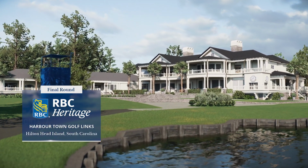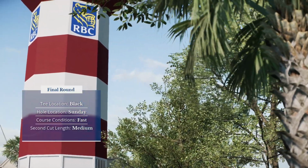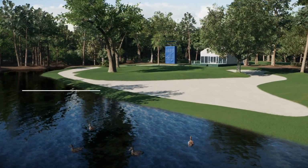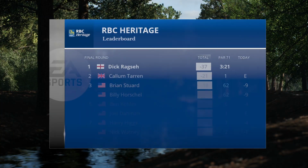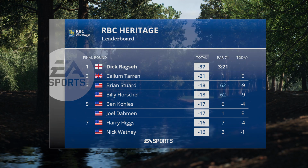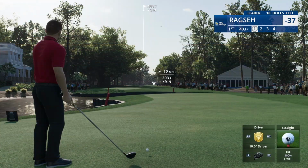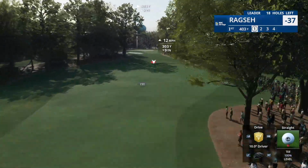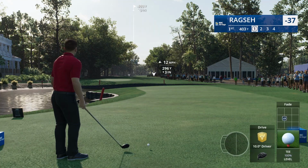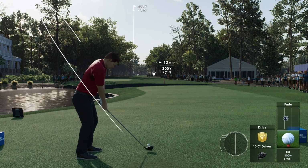EA Sports and the PGA Tour so proud to present the season-long race for the FedEx Cup. From the beachside town of Hilton Head and Harbour Town Golf Links, it's final round coverage of the RBC Heritage. What a week and weekend this has been so far. Everything you want in a golf tournament. By nightfall, we will have our winner as you take a look at the current leaderboard on this Sunday afternoon.